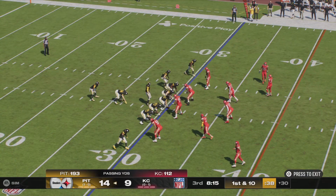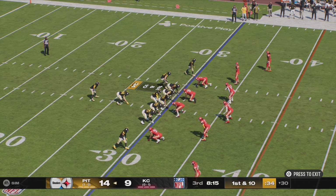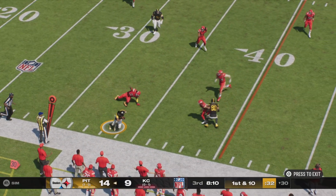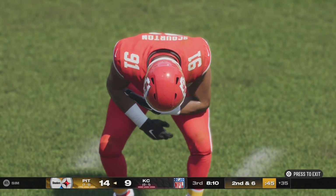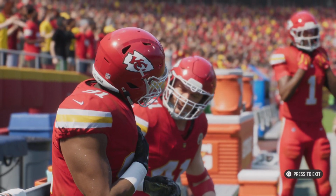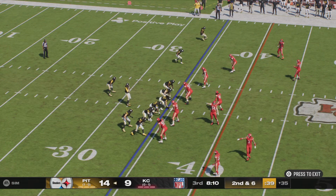1st and 10 now from the 30. Putting the tight end in motion. They'll throw on 1st. Dumps it off to his running back. And he reaches the 35 before going out. Well, the good part is he did bring that play to a stop. Unfortunately, looks like he got banged up on the tackle. He's in some discomfort out there. 2nd and 6 coming up here.